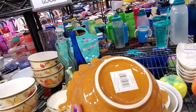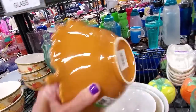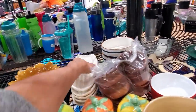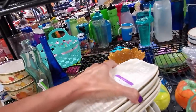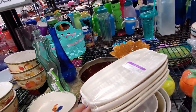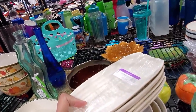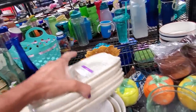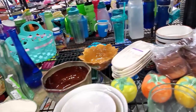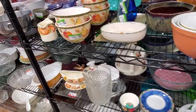There's a leaf. I don't know who that's by. Oh, it's from Albertsons. We've got corn. I don't know who does the white ones. They are $7 for five of them. I think I'm going to pass. Because I just don't know.